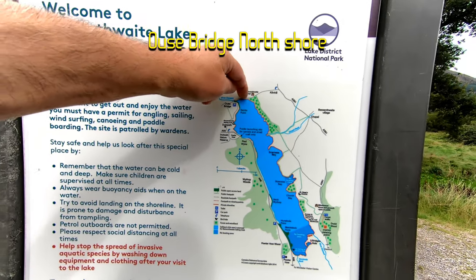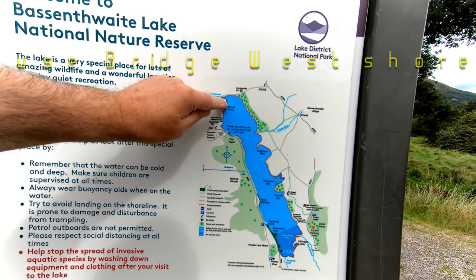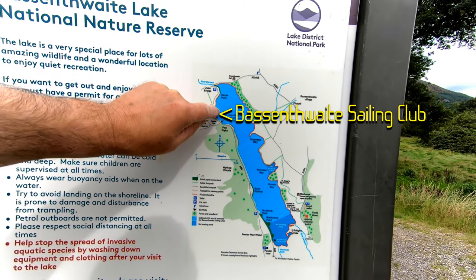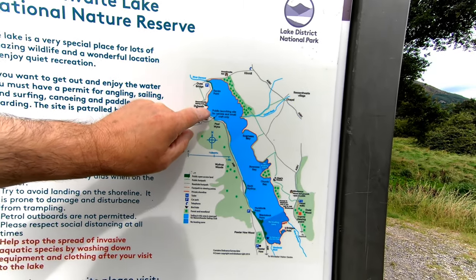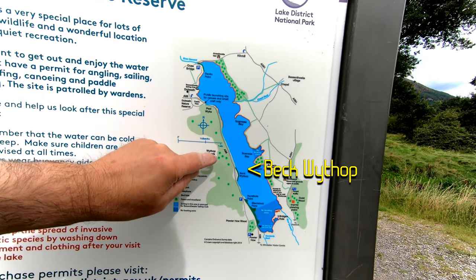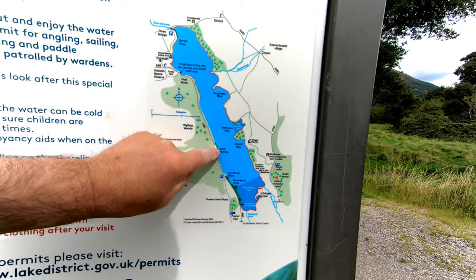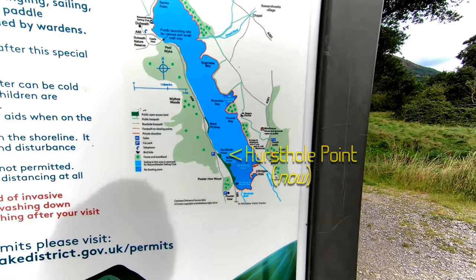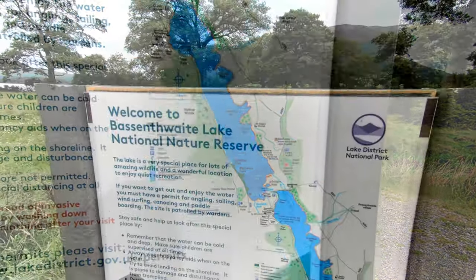So the first site was there. The second one was over here. Then we've got the sailing club, but that's all padlocked up, so can't talk to those guys. Came down Beck Wythorpe, and then here is Hursthole. So those are your access points for the lake this side.